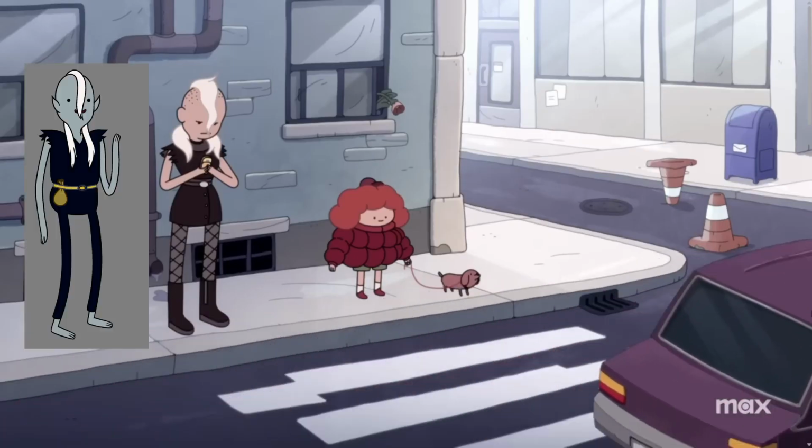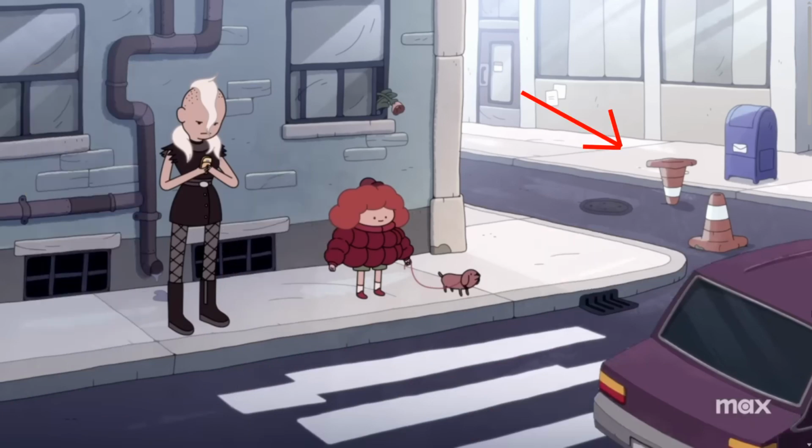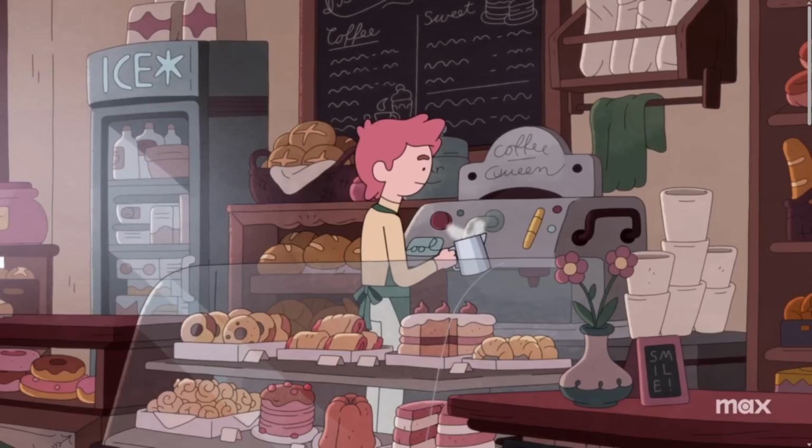Now we get to see human versions of Ash, Wildberry Princess, and Hot Dog Princess, with a few more things that are looking kind of off in the background before seeing human Prince Bubblegum. I love the fact that they made him work at a bakery. It just makes so much sense for this version of his character.